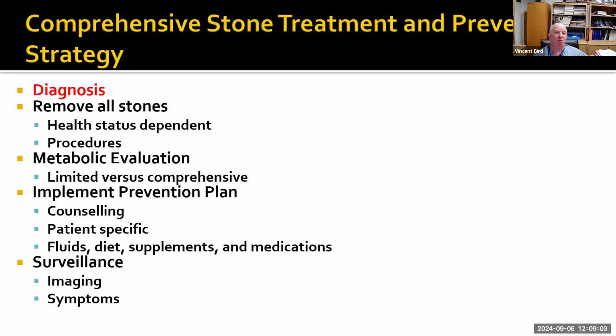So here's the breakdown of what we're going to discuss. We'll start with diagnosis, talk a little about the surgery, and then metabolic evaluation and how we implement a stone prevention plan, and then a little bit about how we follow these patients through time.